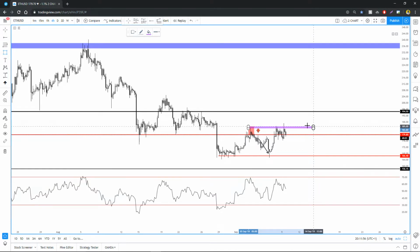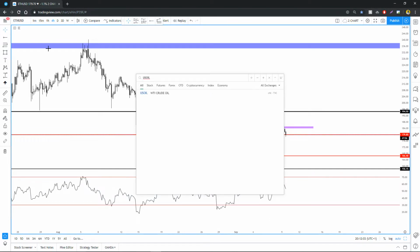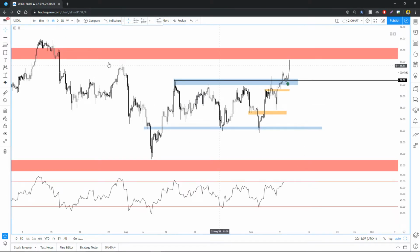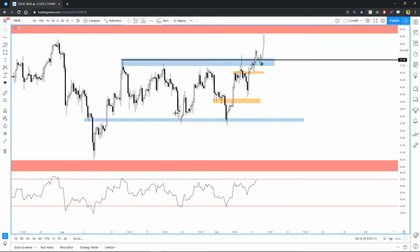So as you can see, that's just our resistance area now, and it's just getting sold off. So not really a play on it at the moment. Let's look at the two commodities that we're trading actively, and also we'll be looking at soybeans. As you can see, these are the areas now. If we've got oil, sorry.